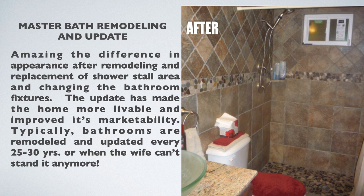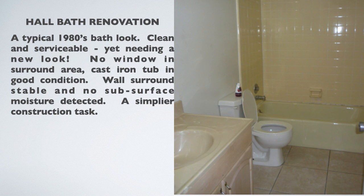Typically, bathrooms are remodeled and updated every 25 to 30 years, or when the wife can't stand it anymore. Hall bath renovation, typically a 1980s bath look, clean and serviceable, yet needing a new look. No window in surround area, cast iron tub in good condition, walls surround stable, and no subsurface moisture detected.